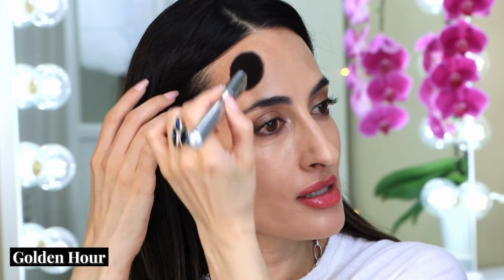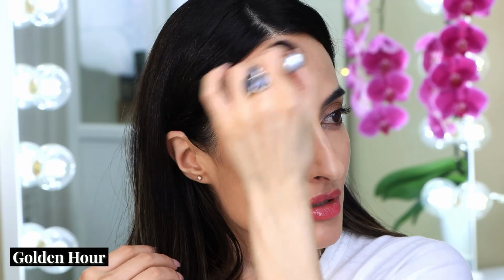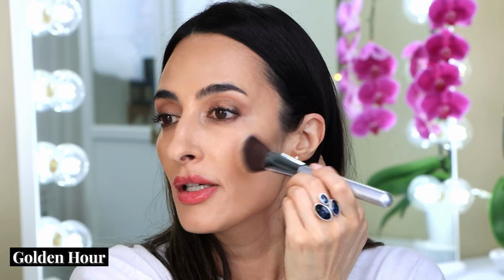All right, let's go in with the bronzer. Honestly, I don't get a lot of use out of this bronzer because I find it too warm. If you like bronzers that lean warm, you are gonna like this one, or if you have a warm undertone, this is gonna be very flattering. It's not tremendously orange, but I do prefer to wear some more neutral bronzers.